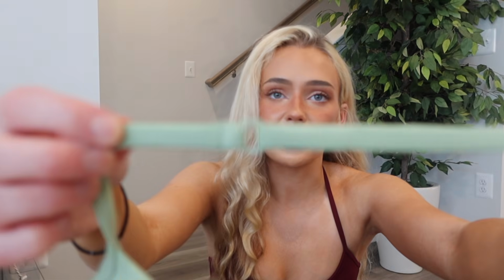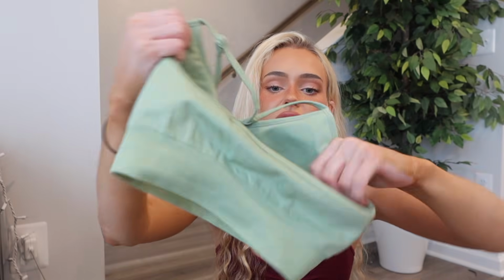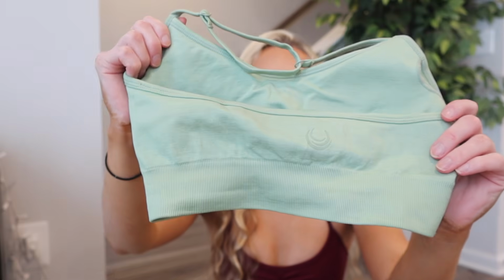Their halters are cute, but I don't know. I love either baby tees, full length tops, crop tops, or those long sleeve ruche tops. I feel like it makes your outfit stand out even more than a normal sports bra. Don't get me wrong, I do like these, but I feel like those would probably sell better. Adjustable strap, halter neck, and then it is a longer back, so you do have some coverage.